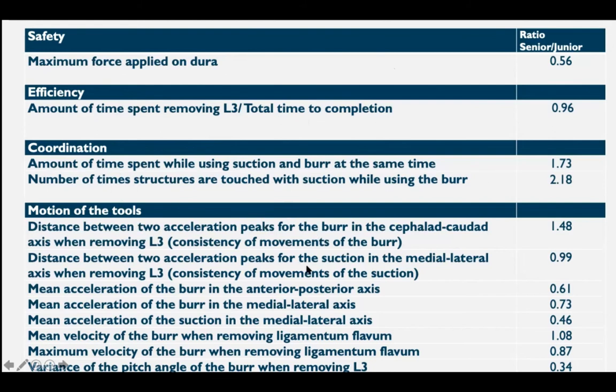And then I won't go through each and every one of them, but there is a lot of interesting stuff happening. Obviously, it appears that there's a lot going on in the motion of the tools that differentiates between the senior and juniors, and a lot had to do with the consistency of movements of both the burr and the suction. So it seems to be more consistent when you're a more senior surgeon, which makes a lot of sense.